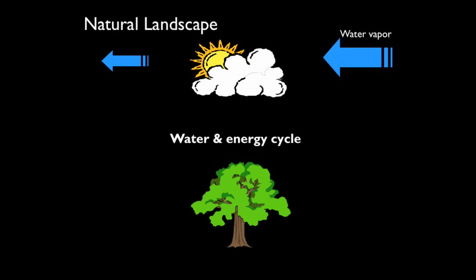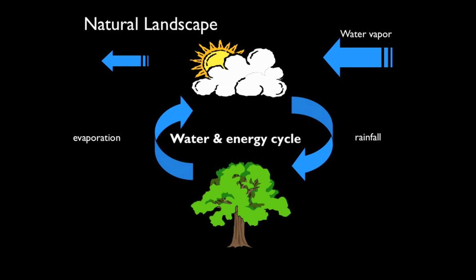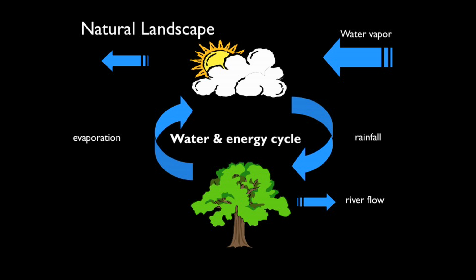Basically, water vapor is coming in from the Atlantic Ocean, for the most part. Some of it goes out downstream. Some of it falls as rain. Roughly 2/3 of that goes back as evapotranspiration over the forest, and 1/3 goes out as river flow. And that's pretty much where it's standard in the forest.